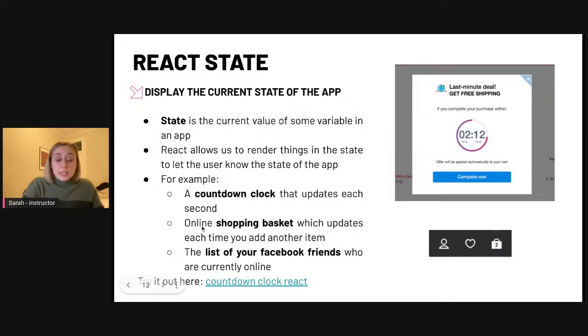Another thing could be your online shopping basket. So you imagine your little basket component, like you can see at the bottom here, and that number might update every time you click on another item to add to your basket. So that could be represented by the state, the number of things in the basket. Another thing that you could represent in the state is a list of things. So imagine on Facebook, you have a list of all your friends that are online. That could be represented in the state, and that obviously updates quite often depending on who's online as they're logging on and logging off.